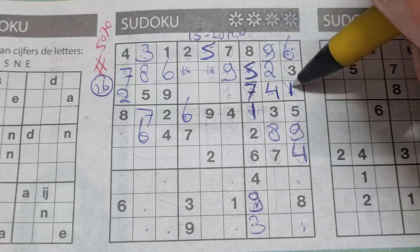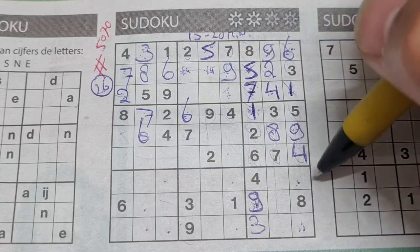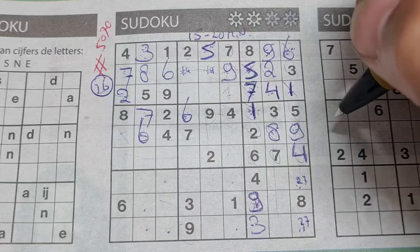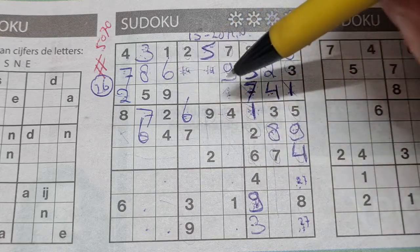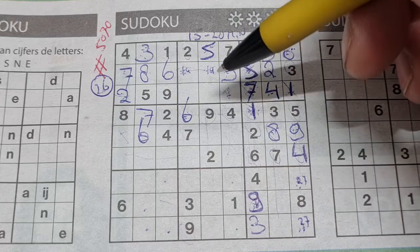2 boxes left in the last column for number 1, the 2 is missing, the 3, the 4, the 5, the 6, and the 7 is missing. 2 and a 7. Let me mark those two boxes. 2 and a 7. 8, 5, 1. Okay. Then. Let me see.